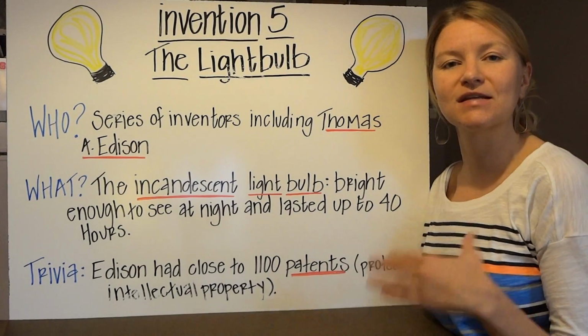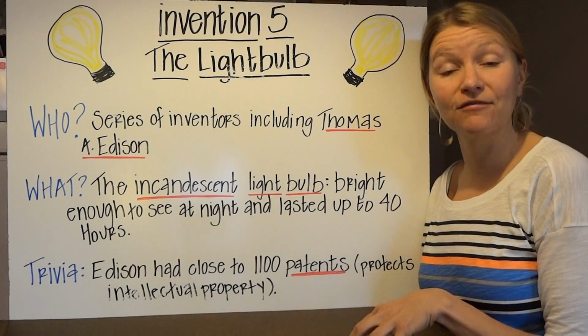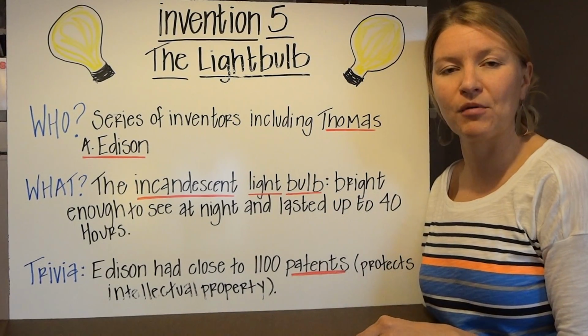Okay, so I want you to think about those 5 inventions, how you're still using them today, and what you think is the most important invention in your life currently. Think about that tonight after you write these notes down, and then report back to me tomorrow.